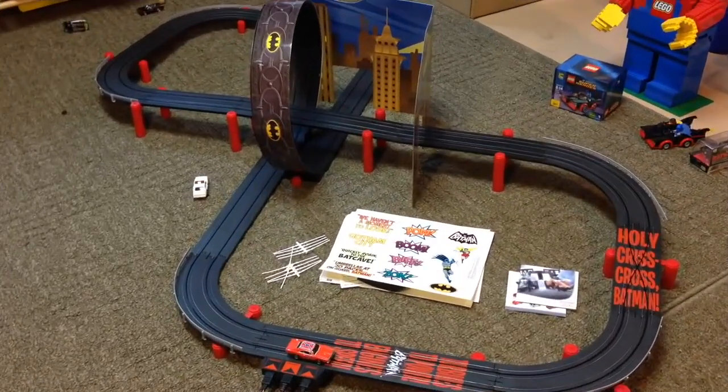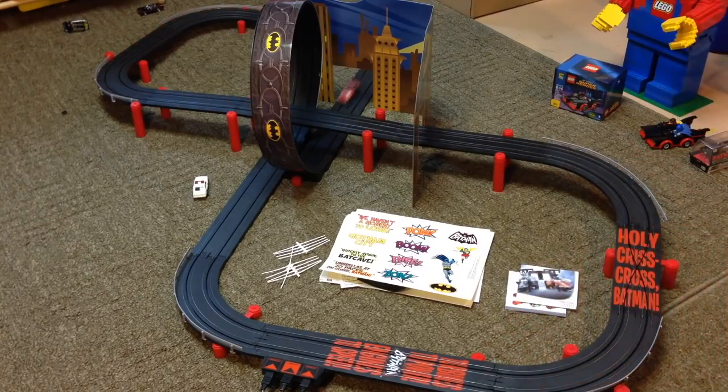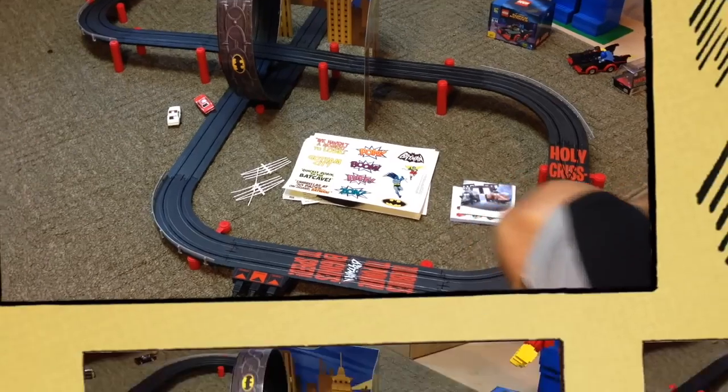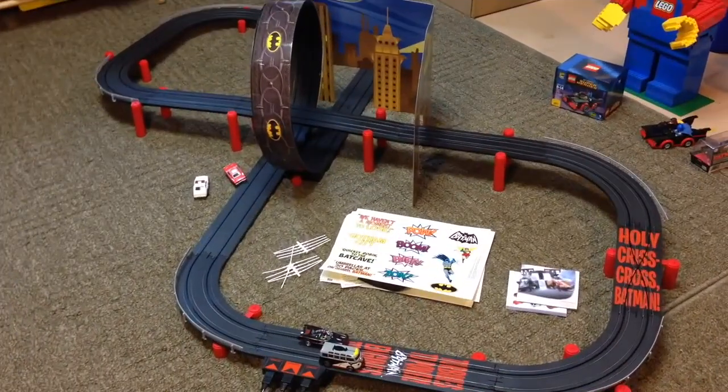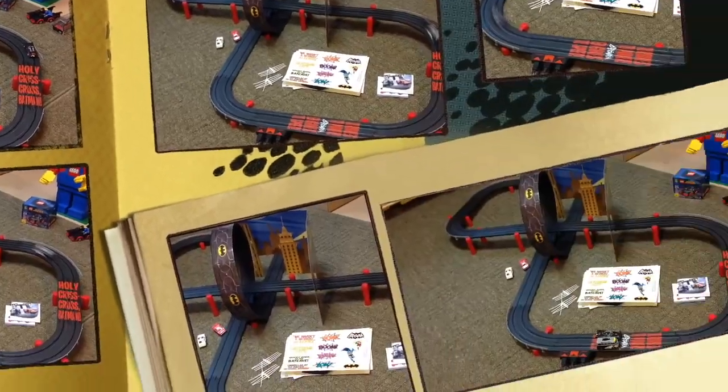Oh, crazy. Now we'll try the Autoworld General Lee. Oh, he comes off immediately. All right, one more time with the Penguin. Where's the Batmobile? Never mind. Let's try the Penguin. Try them both. Oh, they crashed.